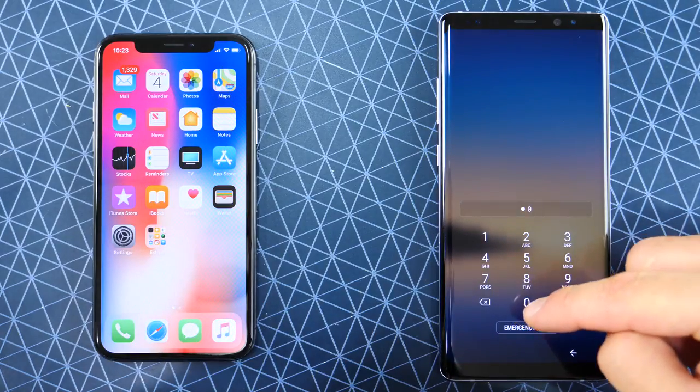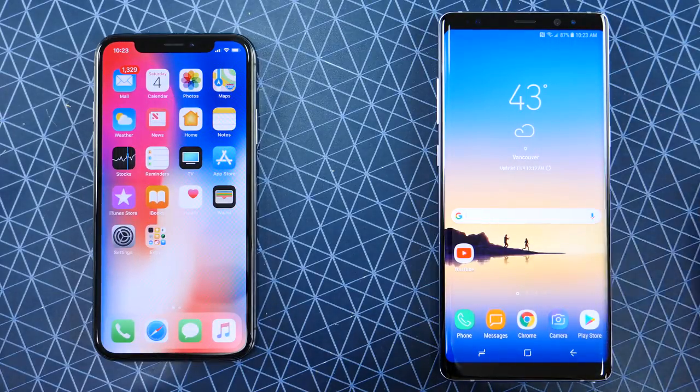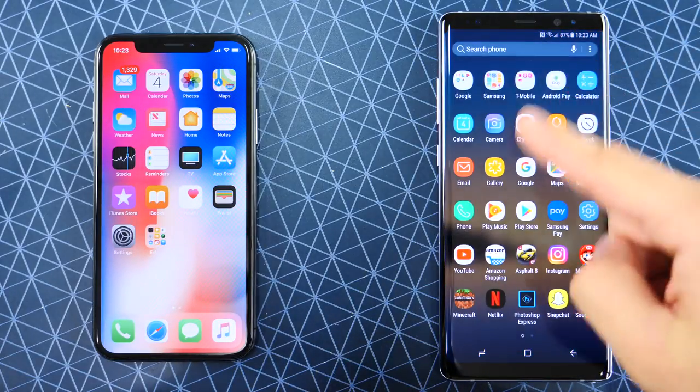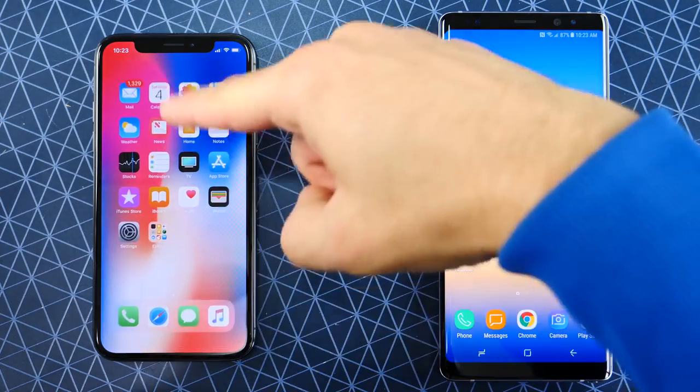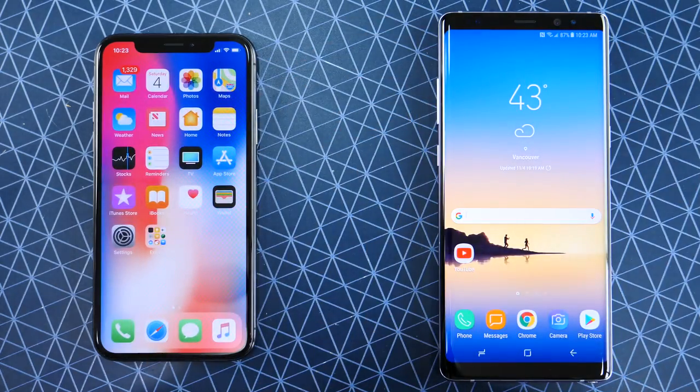I love that they have the same unlock animation. You have to slide up on both, so pretty cool. This one has this where you can slide up and get into all of the apps. When you slide up on this one, it just gets into the app switcher just like that. So pretty cool. These are very, very similar phones in their own ways. It's kind of amazing. I love it.